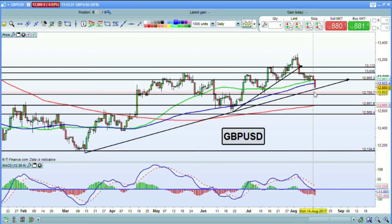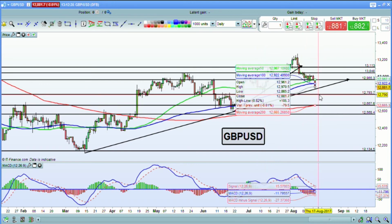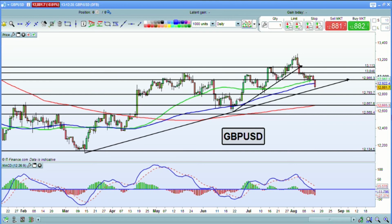So at the moment, at least, sterling is given support here. If it breaks below this upward support line here, you've got support coming in at 127.93. So very much a moment of inflection there for sterling. If you look at the MACD, you're looking here at a lower trade, a lower momentum, which would indicate that we are going to get a break of this line, which for me is the base case. But if we do get support there, we could see a higher print for sterling in the next few days.